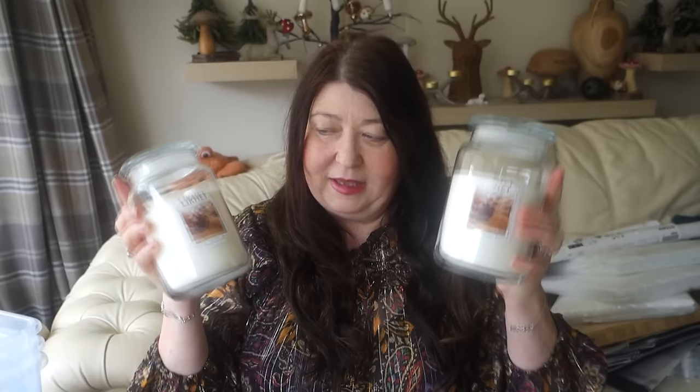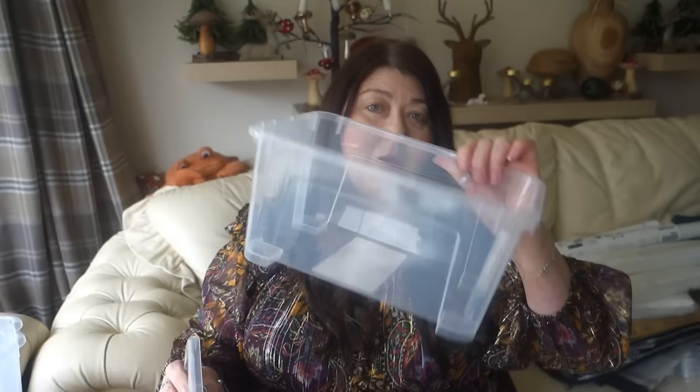So yeah, I picked up two of those. I'm probably going to take one to the caravan and keep one here. Or I might just put one away and gift it as a present. I do like to have candles in for birthdays and things like that, because I think you can't go wrong with a candle, really. They work for male and female.